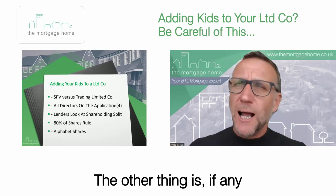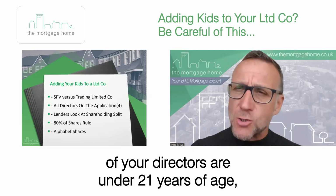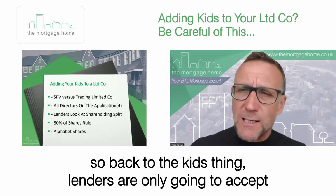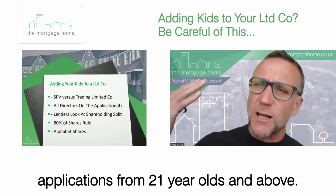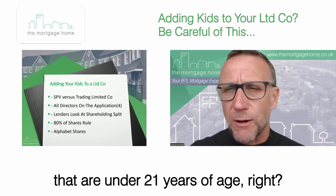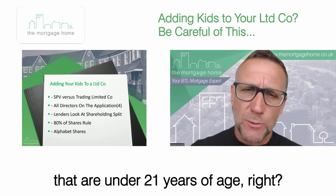The other thing is, if any of your directors are under 21 years of age, so back to the kids thing, lenders are only going to accept applications from 21-year-olds and above. So you're shooting yourself in the foot. You'll not get lending if you have any directors that are under 21 years of age.